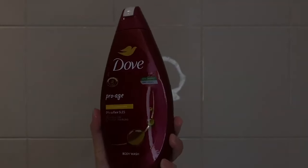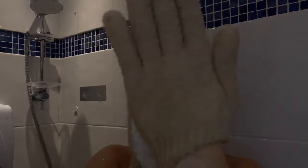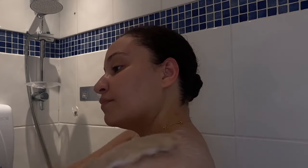Officially moving on to my body, I'm using the Dove Pro Age Body Wash. I love how clean and soft my skin feels after using this. This is great for mature and aging skin as it works to nourish and hydrate the skin. It's also delicate on the skin as well and has a lovely, delicate scent.